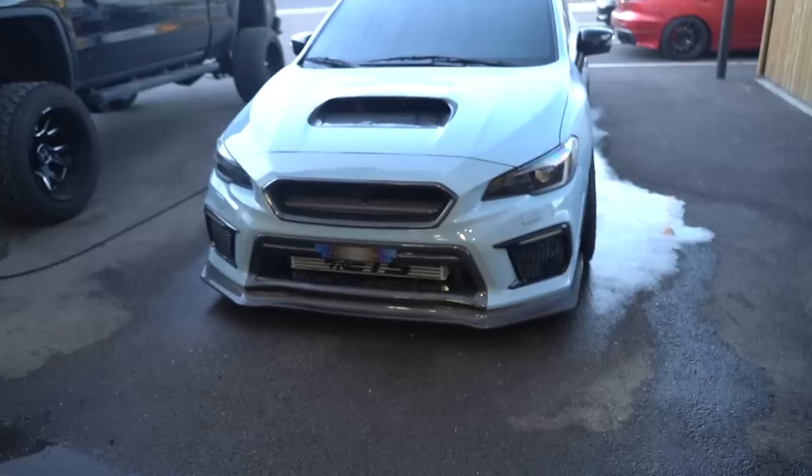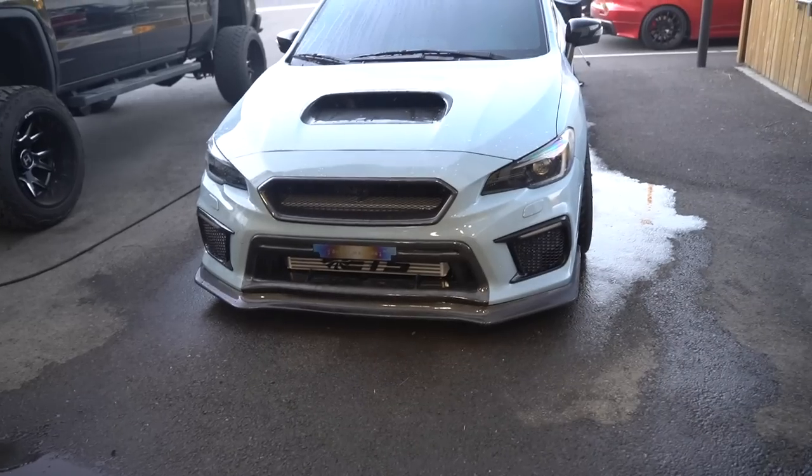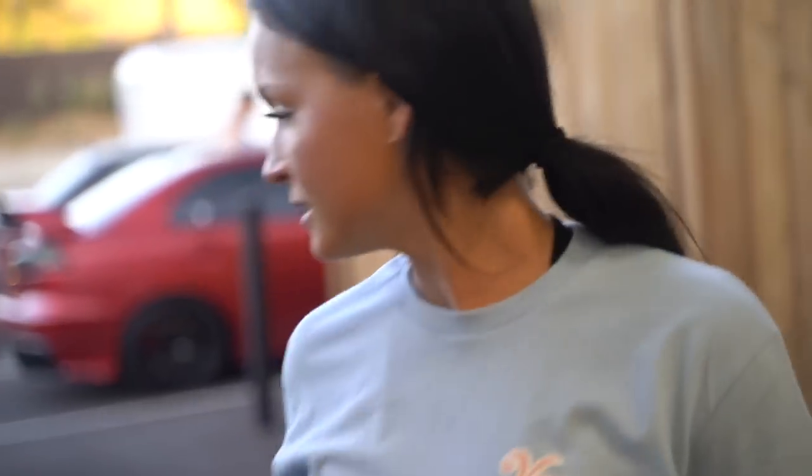Headlights are on the car. The car is complete and the car's outside and Bobby's washing it. And it looks freaking amazing. Come here, Mr. Bob Wall. Hey, they're not leaking. I know. Not yet. You like them, huh? I love them.